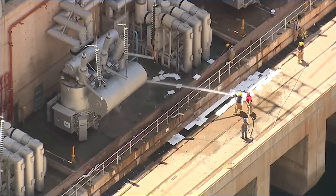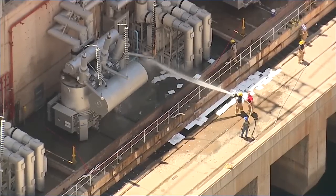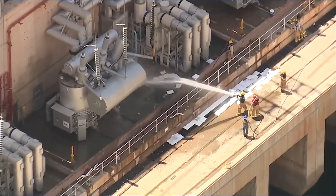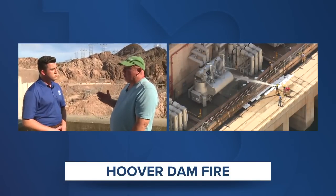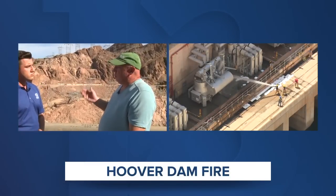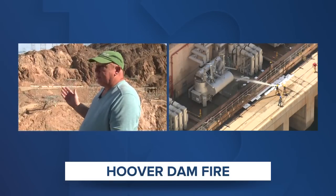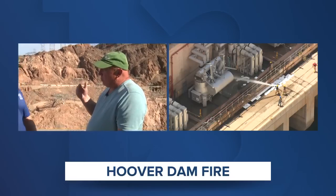And another thing that was fortunate is that we were able to continue right on generating hydropower. We stayed fully up on the Nevada side of the power plant and then also on most of the Arizona side. For a while we slowed tour services down, but we resumed tour services this afternoon after the fire was put out. So, like I say, personal safety is our first priority. So, no injuries to either people here at the facility or to our personnel fighting the fire.